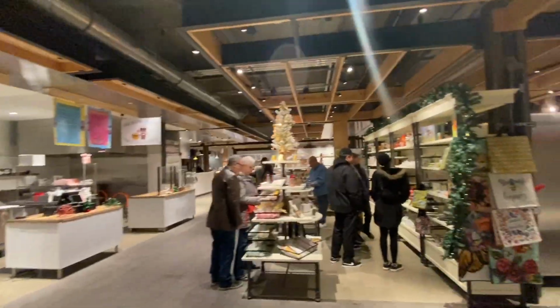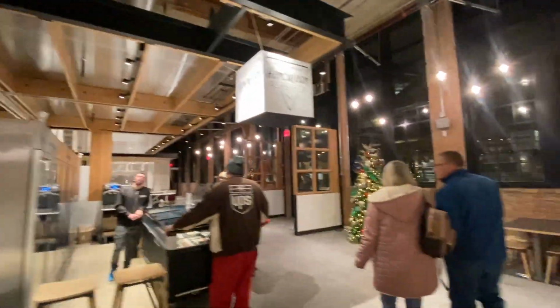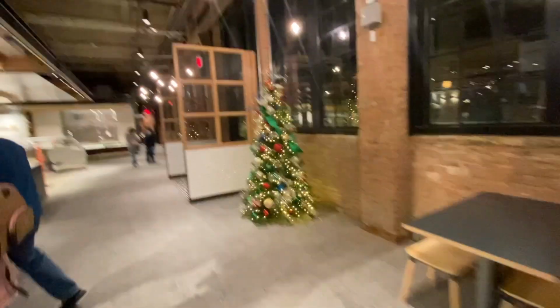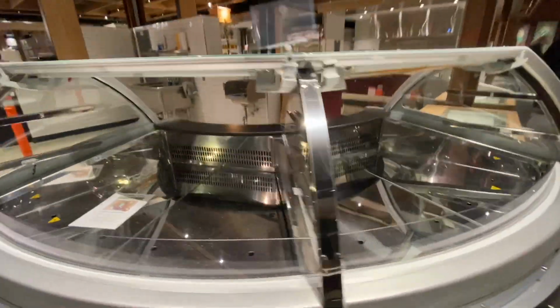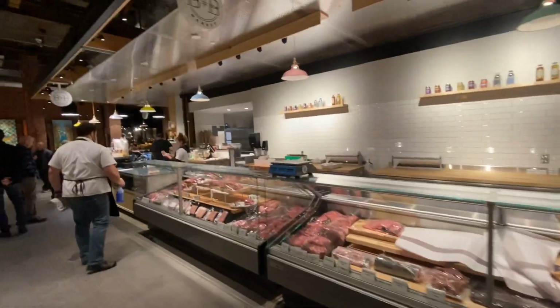We stopped for a minute to go get some food for my niece. But yeah, there's just a lot of stuff here. So basically these are just a whole bunch of different booths where you can get all kinds of food. Not all of them are full, obviously. But yeah, whatever you may want, you can find here.